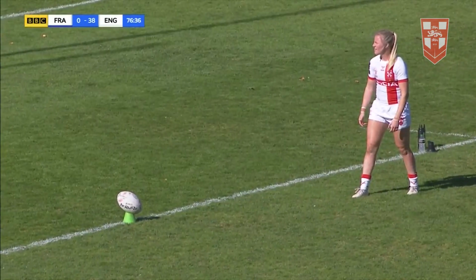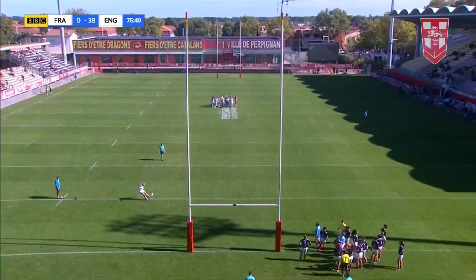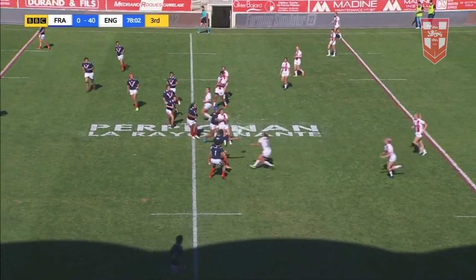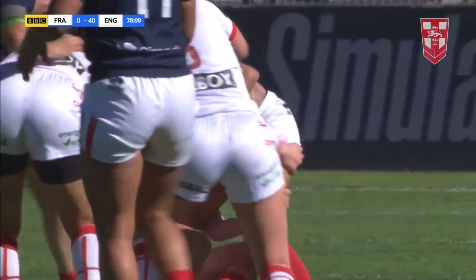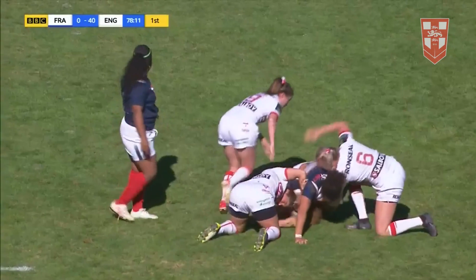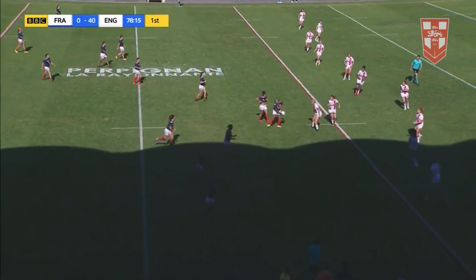So the conversion attempt to come then from Tara Stanley. Slight angle as you just saw, so we'll see how she makes up with this one, and that's good too. Not long left on the clock now, but they'll be wanting to see things out for the full 80 minutes this afternoon as the pass to Emily Rudge goes to ground, picked up swiftly by the French, and they get the possession back again in a decent position in the England half of the field. Let's see if they can break their duck before this game is out.